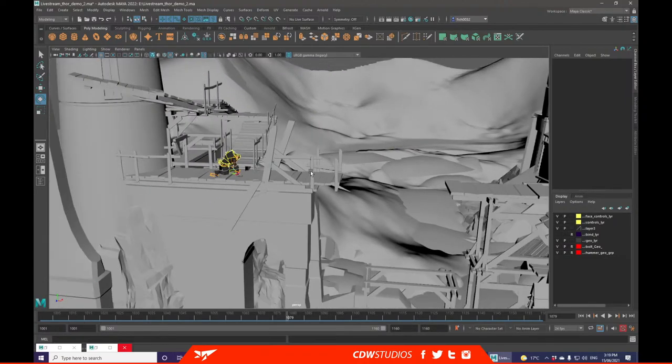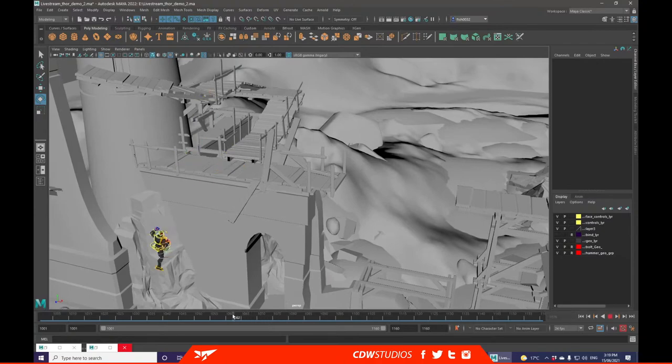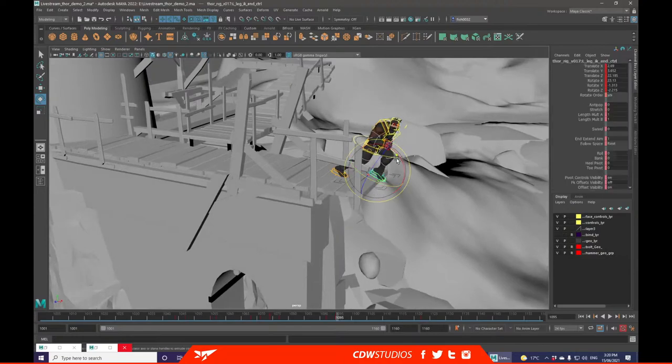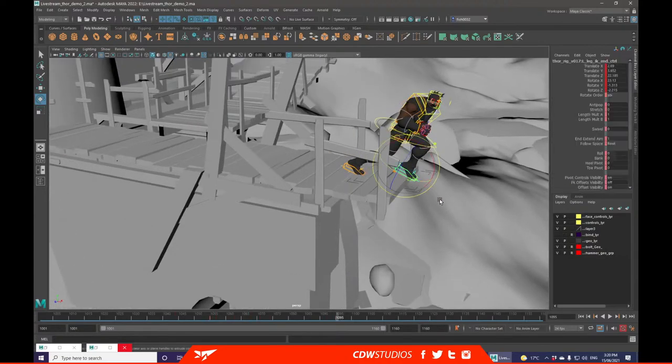The ones that are really going to be important to me are going to be the air poses and the contact poses. So far, these sections in here, it's just me trying to figure out what footing I want him to come off on and all of that, more so than the actual motion that poses that are going to be there.